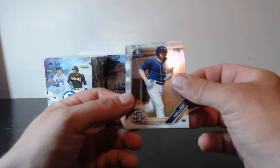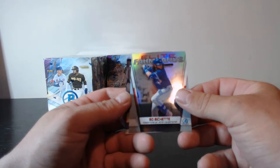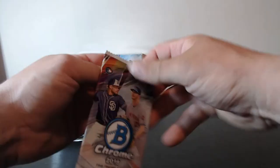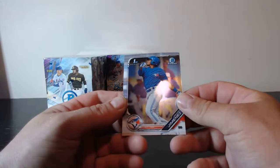First Bowman, Owen Miller. Mike Siani, Elite Farmhands, Bo Bichette for the Blue Jays. Ryan Barucci, rookie base for the Blue Jays. Christin Stewart, rookie base, Tigers. Blue Jays are really prospect heavy in this, so speaking of the Blue Jays.